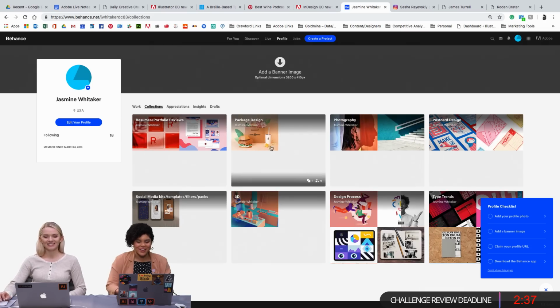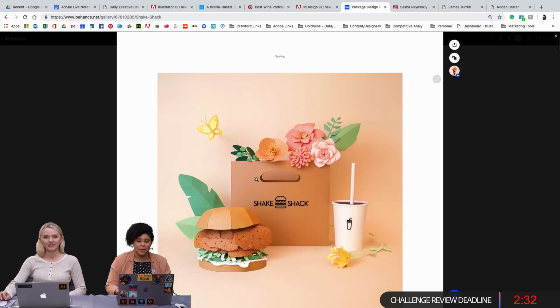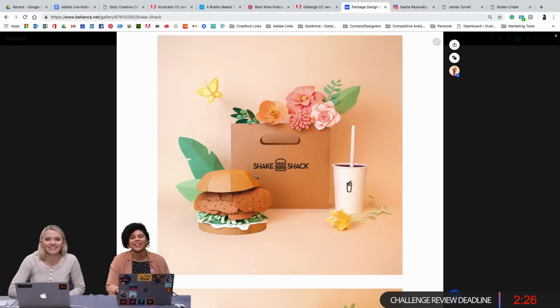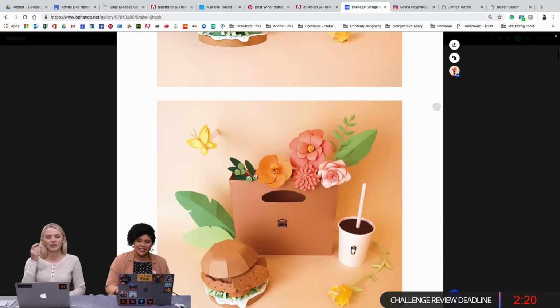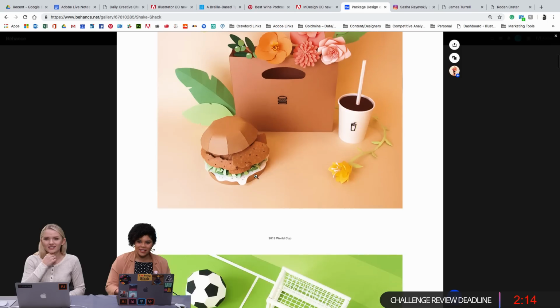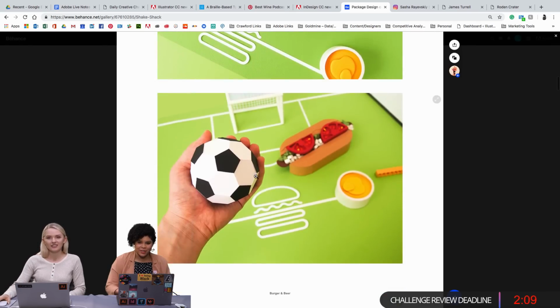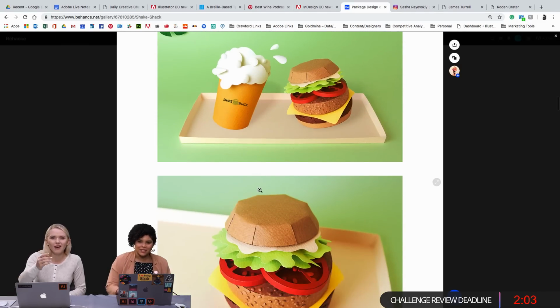So for packaging design, I found this recently for Shake Shack. I've never had it, by the way. Comment if you like Shake Shack over In-N-Out. I want to know. But isn't this cool? It's beautiful. Especially because usually people try to take real objects, and this is all made of paper. I just saw this the other day scrolling, and I was like, oh, this is so cool. I love how they're showing a milkshake. Look at the little drip coming out. That is so cool.